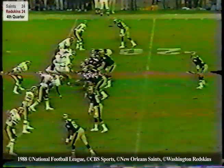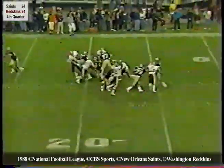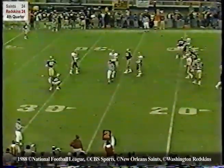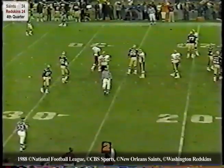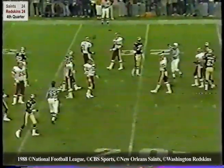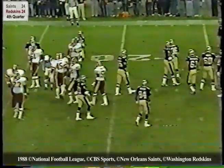Hebert. Second down, 16. Redskins are after him. Pass knocked away, intended for Eric Martin. Hebert again under heavy pressure. He didn't have any time as Wilbur Marshall and Dexter Manley were right in his face.